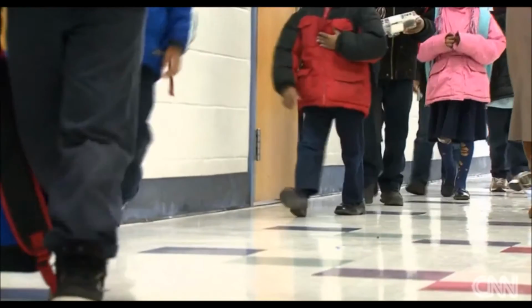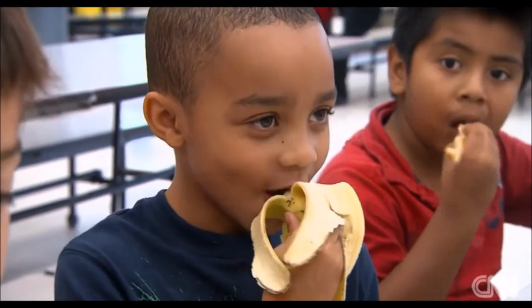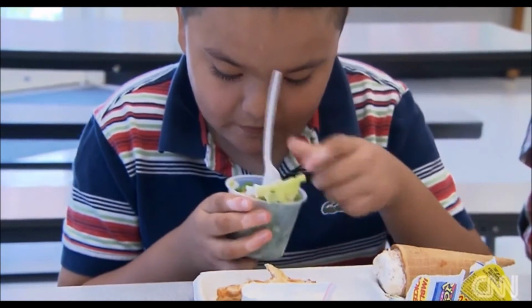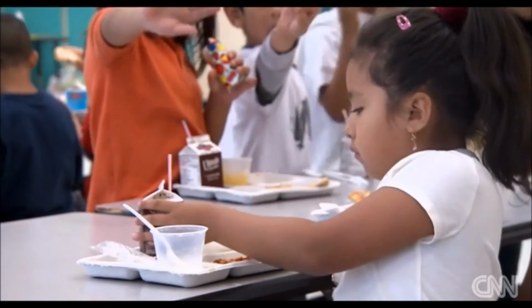In fact, the number of children with peanut allergies is rising. Over the past 20 years, the numbers have more than tripled. And these allergies are not to be taken lightly and can lead to anaphylaxis, a potentially life-threatening allergic response.